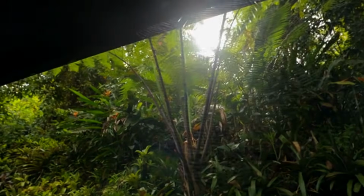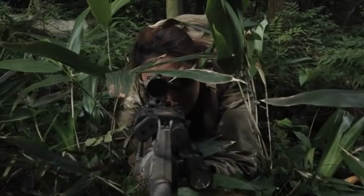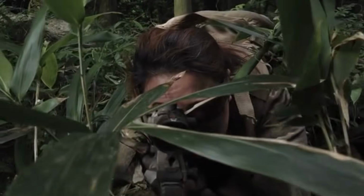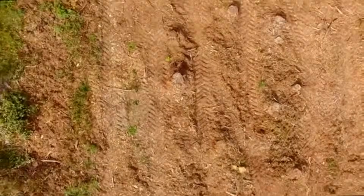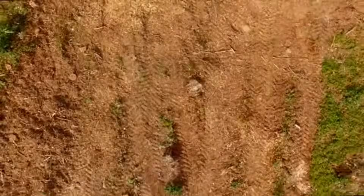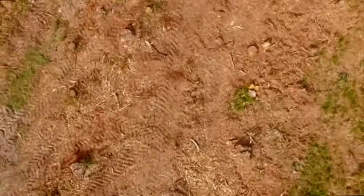Hiding supplies from experienced trackers required a deep, almost spiritual understanding of the jungle, which led to the perfection of the camouflage pit cache. This was a significant evolution of a simple hole in the ground. Just digging a hole and covering it with leaves wasn't nearly enough. An experienced Japanese patrol could spot unnaturally disturbed earth, displaced soil, or broken vegetation from a distance.